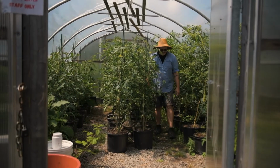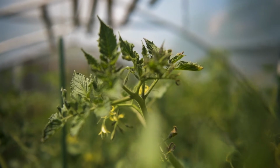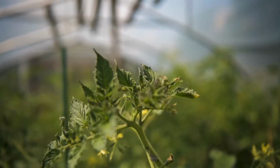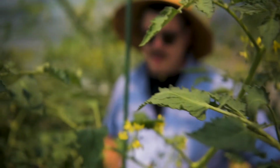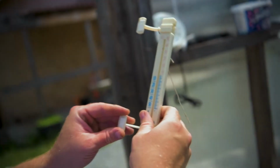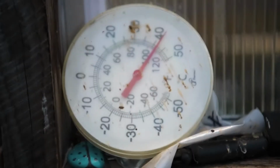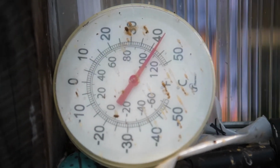We've just done a big feed of our tomatoes, and we're gonna be giving them some seaweed fertilizer. That'll set them right for the rest of the season pretty much. And we're doing a lot of watering because it's been so hot this week. And I'm really hot right now. It's probably, oh, what does it say over here? We're pushing 35, 36, almost 40 in here. Yeah, pretty hot. So we don't want to stand in here for very long. Try to do all my work in the greenhouse in the mornings.